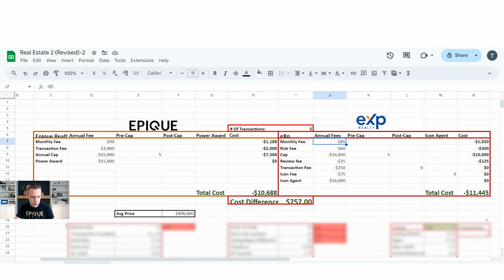Maybe don't pay attention to all the goodies I have down here. These are some goodies down here. We're not going to focus a whole lot on that.